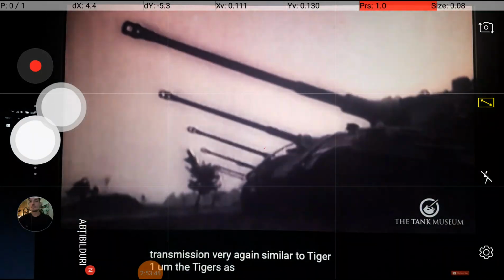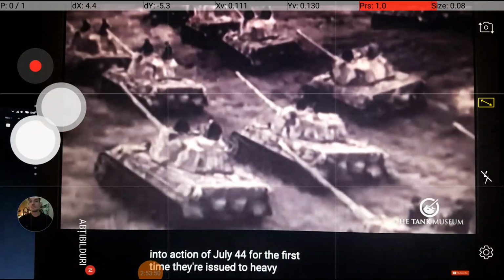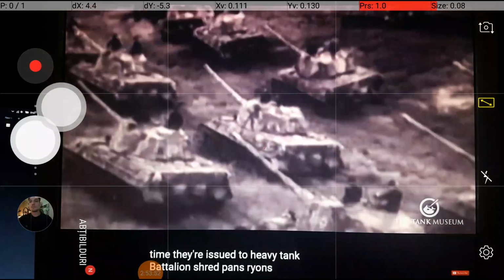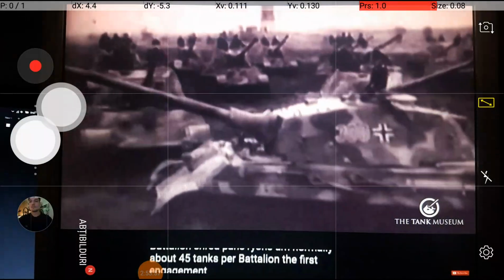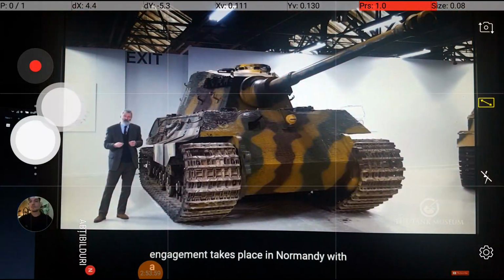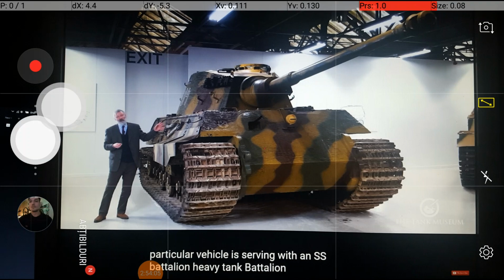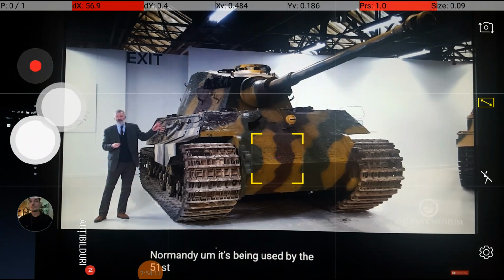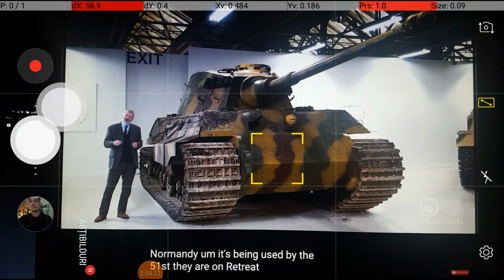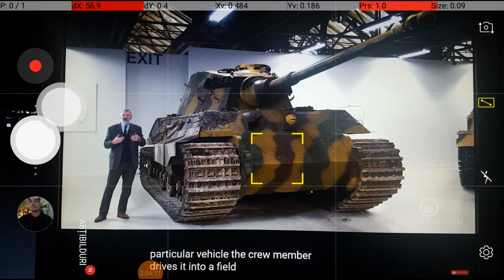The Tigers, as I've said, go into action in July 44 for the first time. They're issued to heavy tank battalions, Schwerpanzerabteilungs, normally about 45 tanks per battalion. The first engagement takes place in Normandy with the 503rd Heavy Tank Battalion. This particular vehicle is serving with an SS Heavy Tank Battalion in Normandy. It's being used by the 501st. They are in retreat. We think this particular vehicle, the crew member drives it into a field near Beauvais.